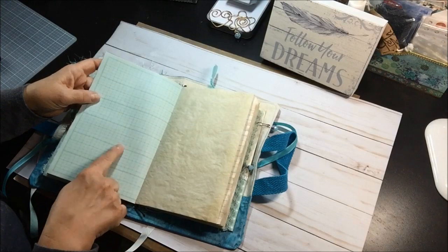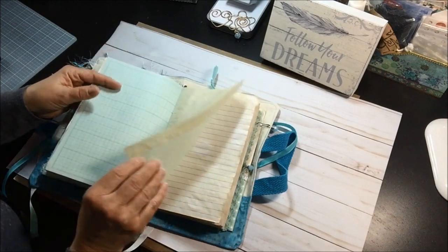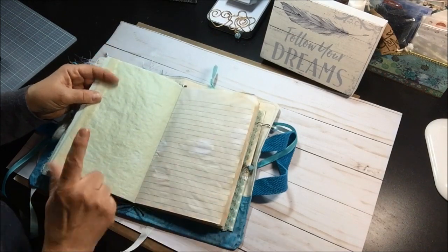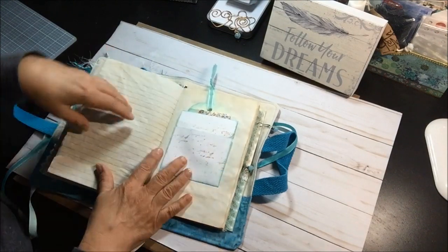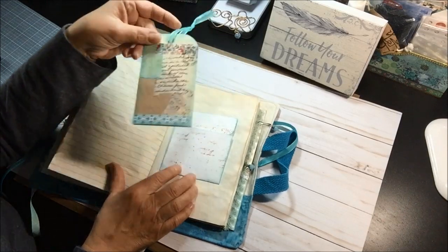And this is from a separate paper pack that I like to use. It's got all kinds of graph paper and other stuff in it. Tea-dyed tracing paper, tea-dyed composition paper. This is another little fold that I learned from Terri Wood.